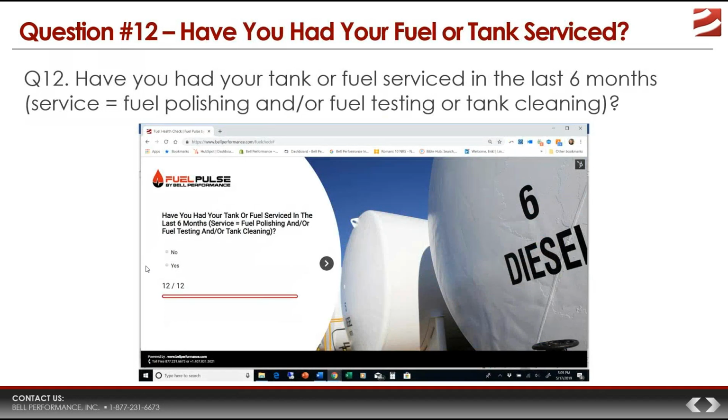And then the final question, number 12. Have you had your tank or fuel serviced in the last 6 months? By service, we're talking about something like fuel polishing, or even just something like fuel testing or tank cleaning, anything like that. Have you had that done in the last 6 months?